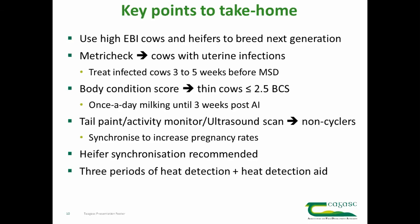So if they were still looking like they were lagging behind the rest of the herd in terms of body condition, you'd continue to milk them once a day, just to be doubly sure, I suppose, that they're going to hold in calf to the service, is it? Perhaps. I mean, I guess if you're happy that they haven't come back into heat 3 weeks after that AI, then you can be reasonably sure, until you do an early pregnancy check, that they are in calf.